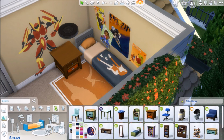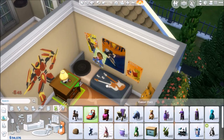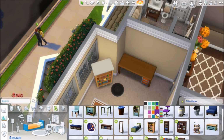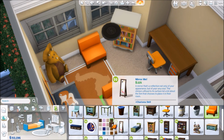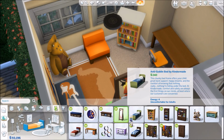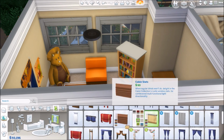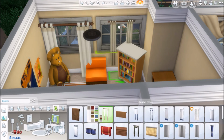So there are some pictures of a little boy singer, though the boy singer posters could be used for a little girl, because she could have a crush on that boy singer, but it doesn't really matter, I guess. I don't know why I'm trying to justify my rooms. But I think it turns out pretty cute.